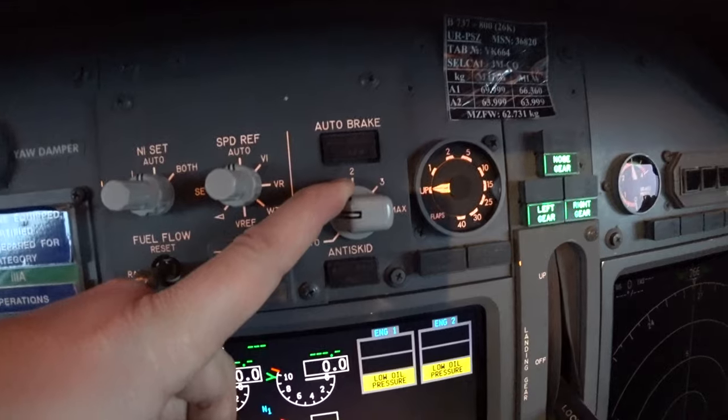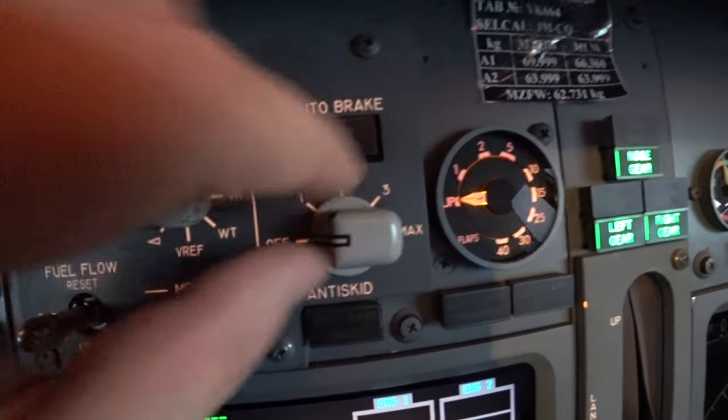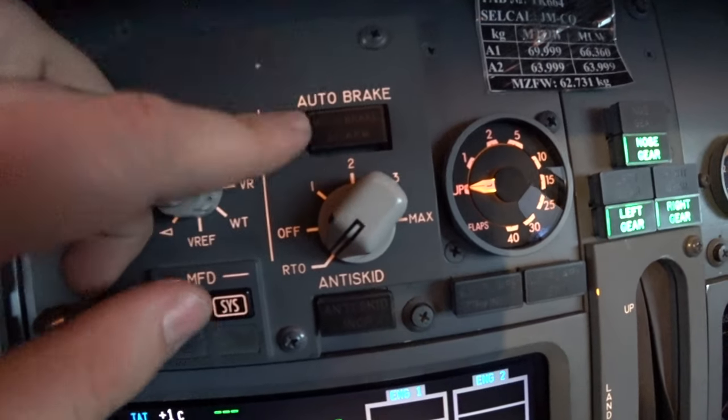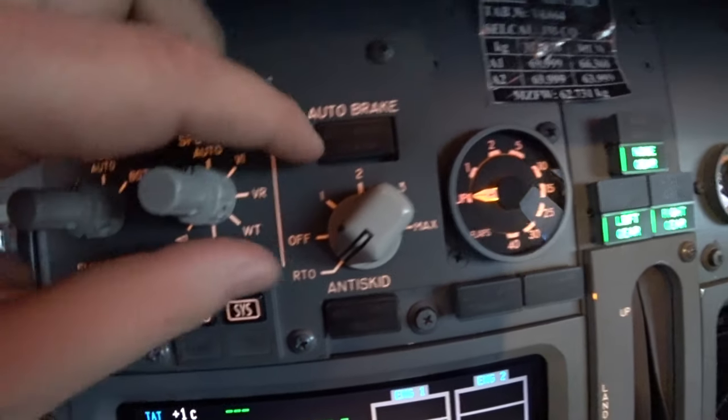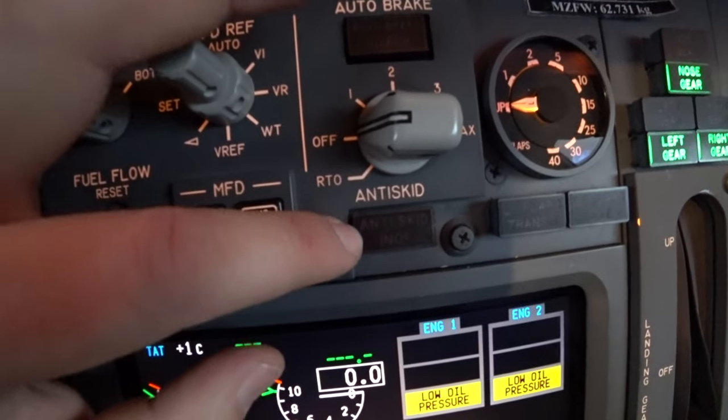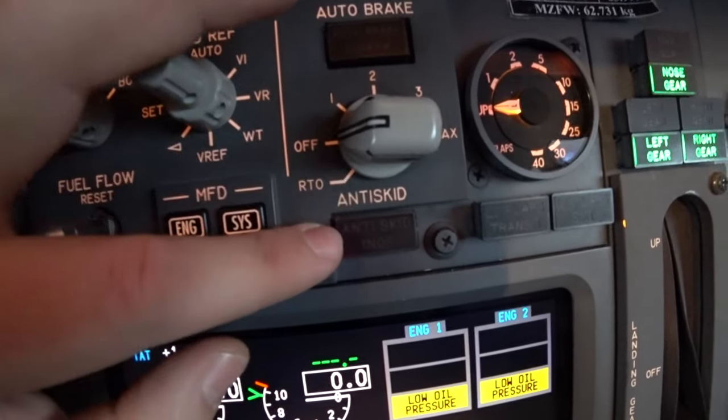We use auto brake. For example, before takeoff you put it in RTO, it goes through the self-test, and now it's extinguished. It means it is in operation, and anti-skid should always be on. It's like ABS on your car.